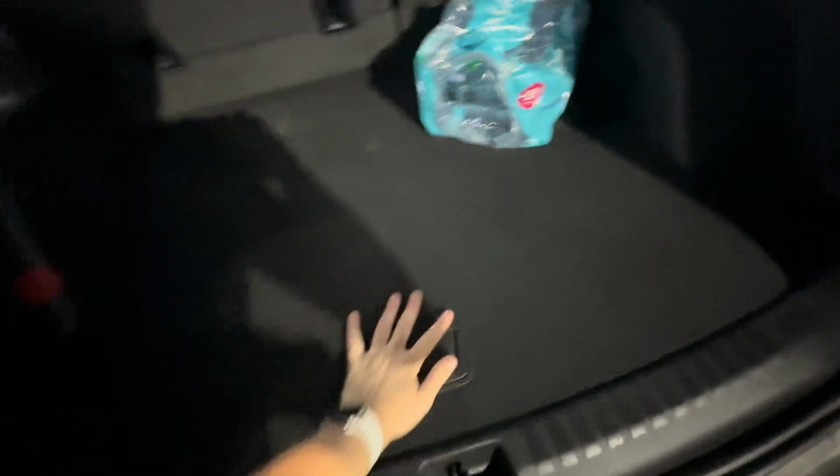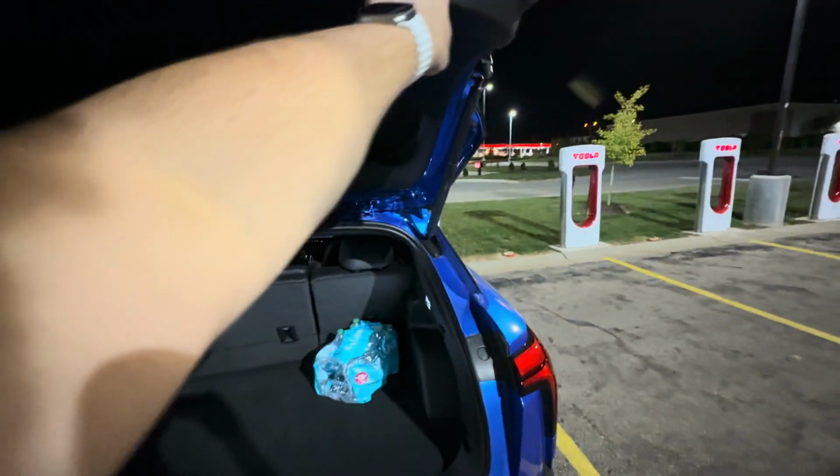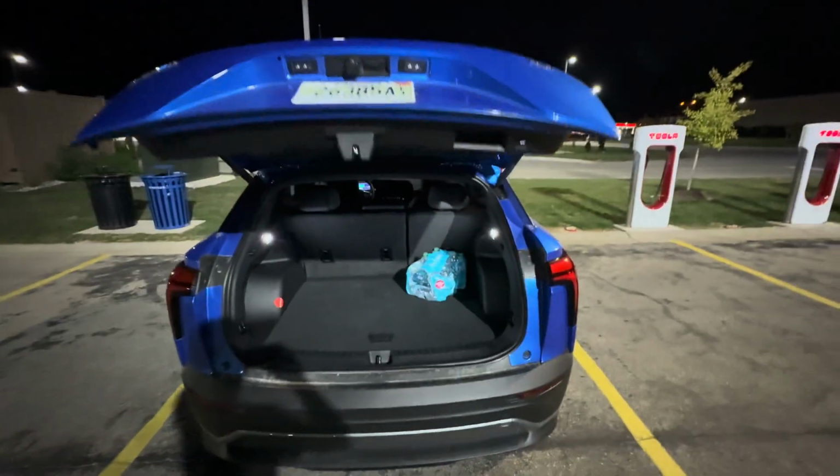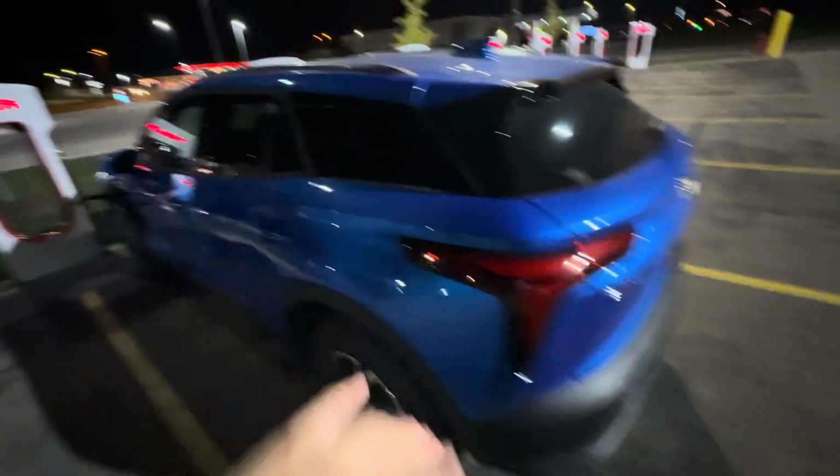We'll shut that. There's nothing on the sides here. The seats fold down, of course. We have a power tailgate. I believe that is part of a convenience package that's offered on this. It's kind of slow. It has a lot of beeps all around this car.